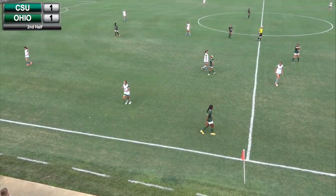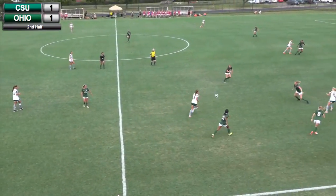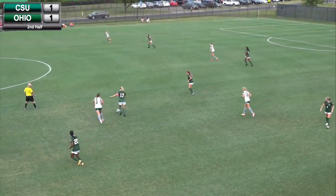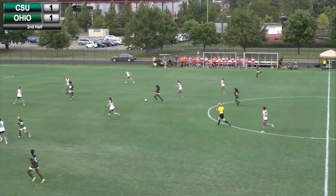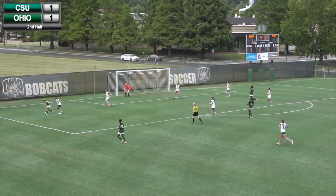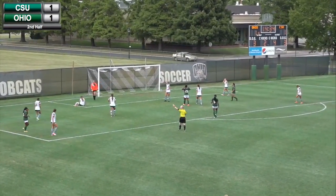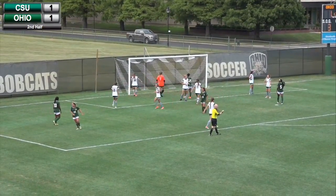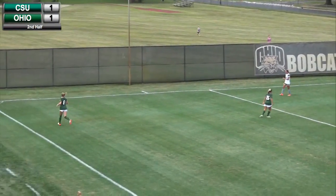And Kalika lost it out of bounds, but it was deflected by Cleveland State. There's Kalika again, down to Darrow. Cleveland State, Essence Kennedy tries to lead into the 18-yard box. Kalika defending. And Cleveland State tries to send it back in, and it's deflected out of bounds by Breeden. So a couple attempts snuffed out there by the Bobcats. Elizabeth Harper trying to get a shot at it, but Breeden with a denial.